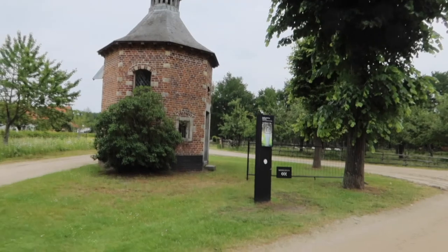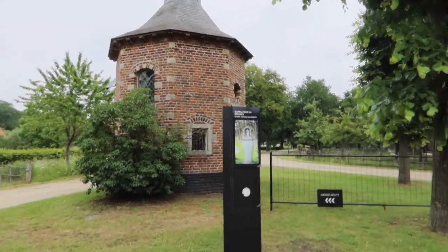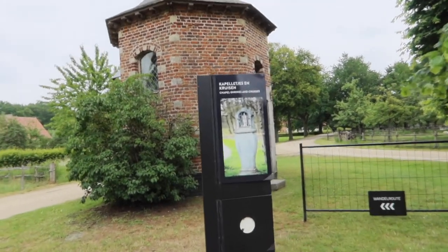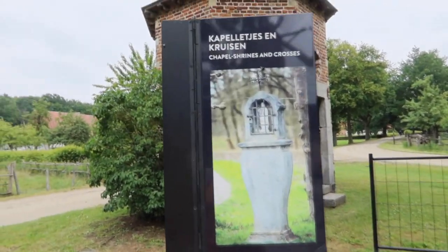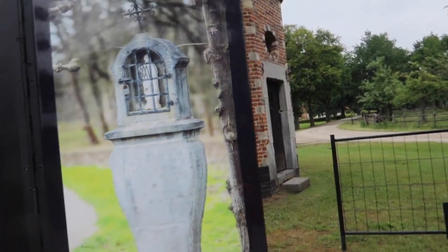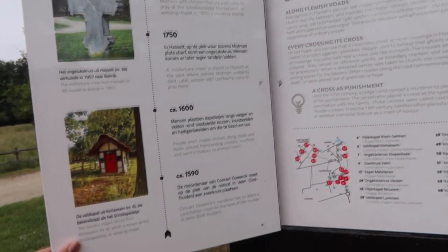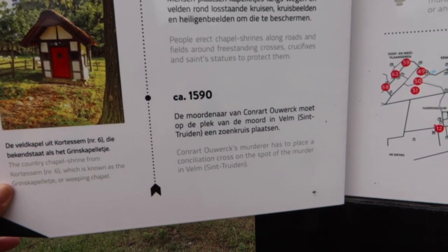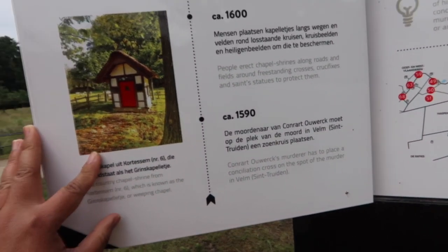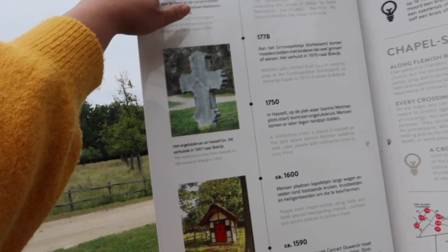This one is the last chapel cruising. Chapel, just a chapel. When was this one built? Oh, 1590s. So yeah, ito yung una, and then after that it became like this.